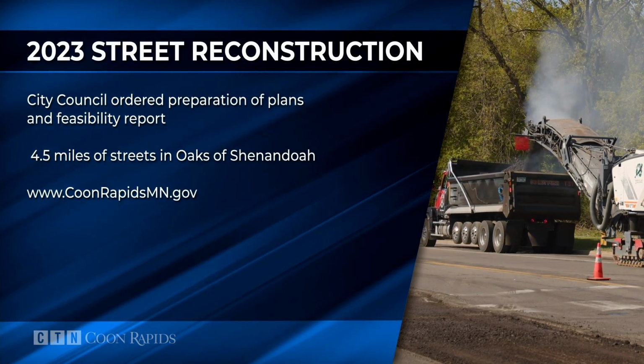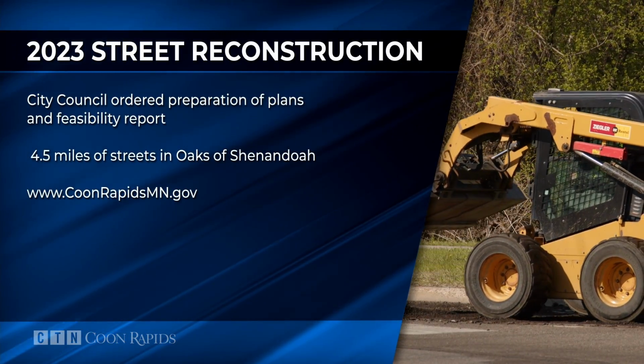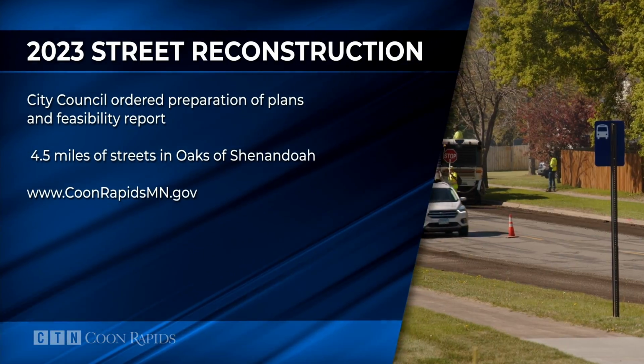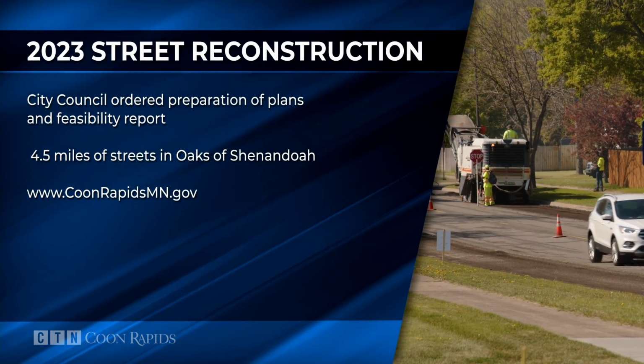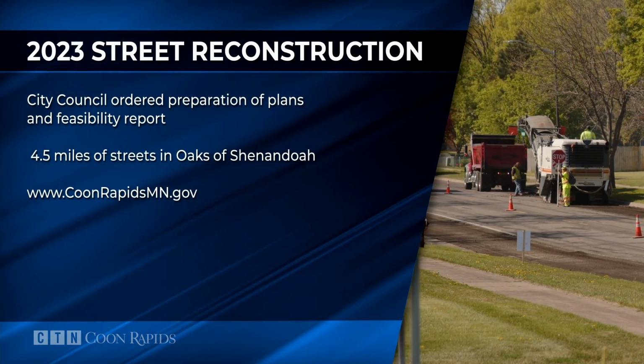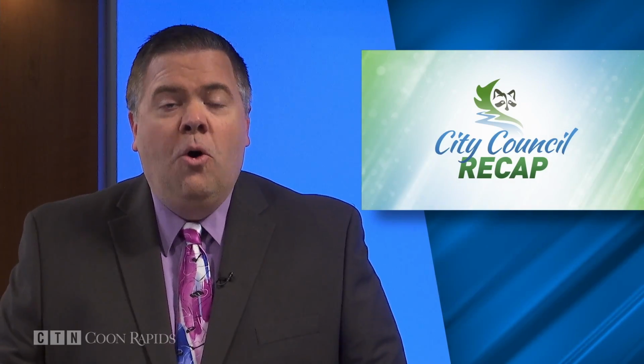This week, the City Council ordered preparation of plans for the 2023 project, which will include 4.5 miles of residential streets north of Main Street and west of Shenandoah Boulevard. The streets are around 35 years old and in need of replacement. And that's a quick recap of the August 16th City Council meeting. As always, you can find the full meetings on cable or the CTN Coon Rapids YouTube channel.